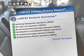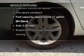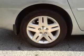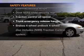Carfax is offered to provide you with peace of mind. Plus, enjoy these notable features that are included in this vehicle. Power door locks, power windows, power steering, cruise control, an alarm system. And for your peace of mind, the following safety equipment is included.